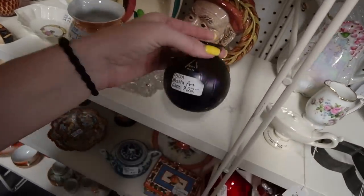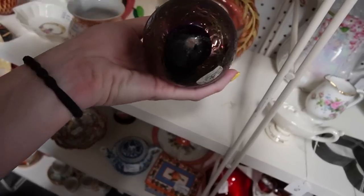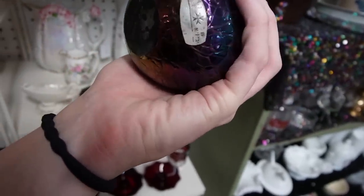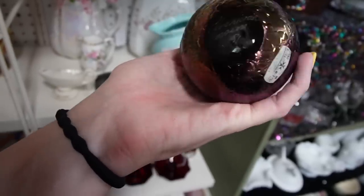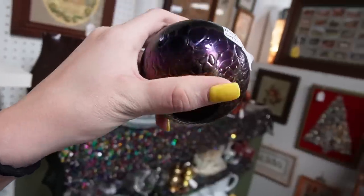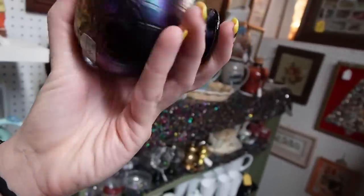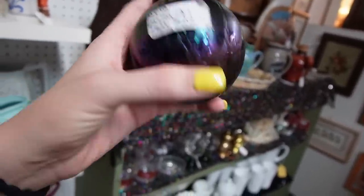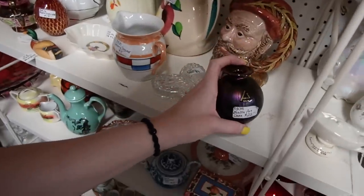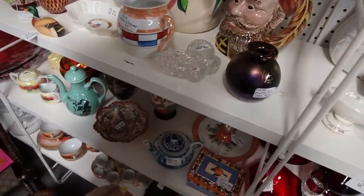Oh, Venetian glass. Malta, $22. What's signed on the bottom? I have bought and sold this before. I can't remember how it did. I really love the iridescence on that, though. 22. I don't know what's wrong with me today. I'm just being very picky.